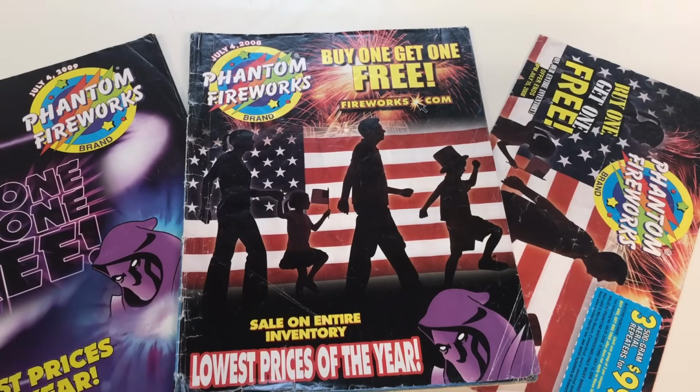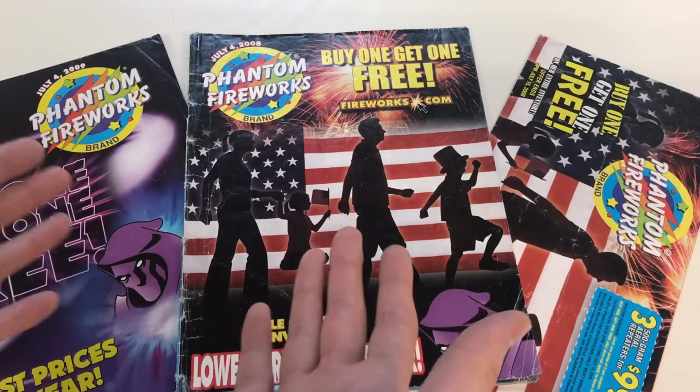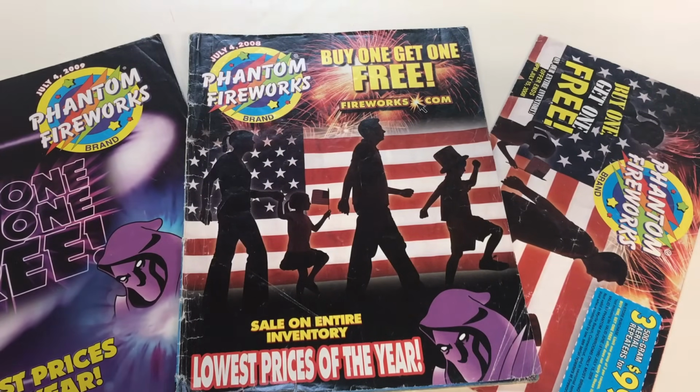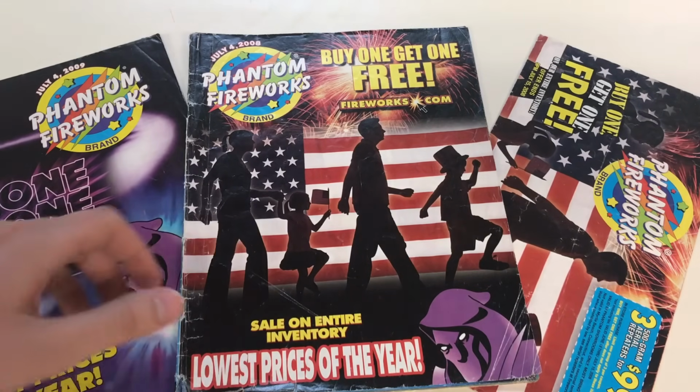So yesterday I was going through my storage and I came across these catalogs here. At first glance they may not look like much, but they're actually both over a decade old. This one is from 2008 and this one here is from 2009. Seems like just yesterday, but I got these catalogs when I was a kid because Phantom Fireworks is where I used to shop back when I lived in Minnesota. We'd go over to Wisconsin and buy the fireworks.